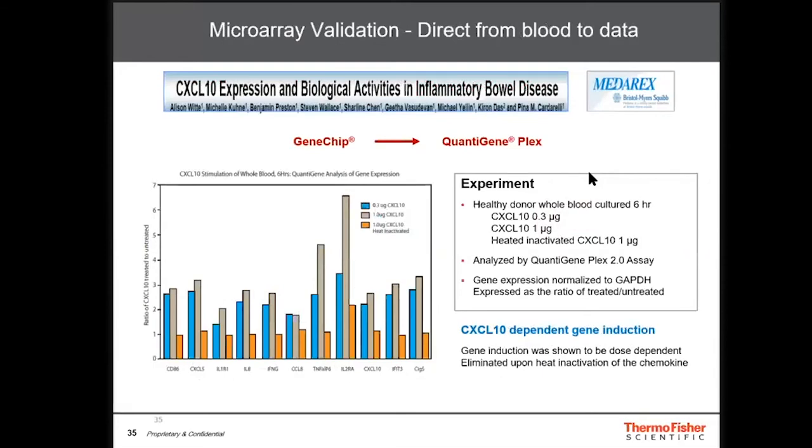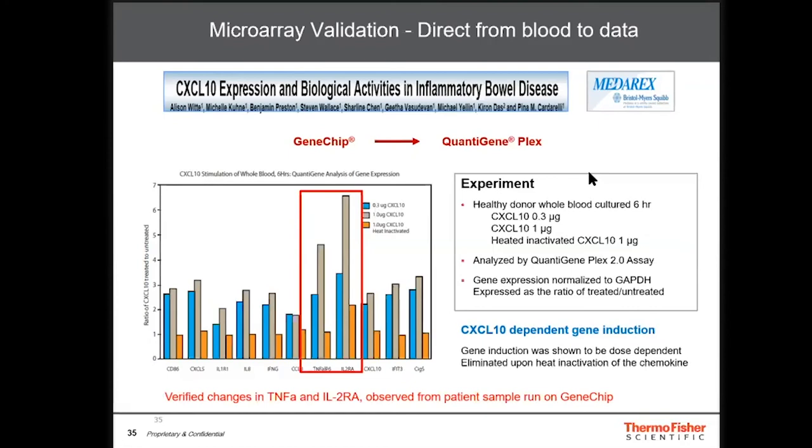And it's also been used to look at ex vivo stimulated blood. So whole blood in culture, looking at dose response of CXCL10 or heat inactivated. And this was analyzed by the QuantiGene Plex assay. We can see dose response depending on the dose of the CXCL10, a variety of different targets seen here. We don't have to go over every little bit of data, but just to show you that the assay works well with blood, either in vivo or ex vivo. And these changes were all the same as those seen in microarray.